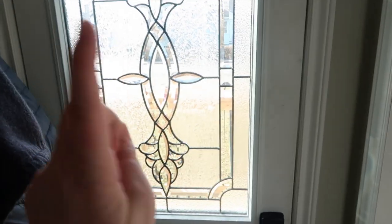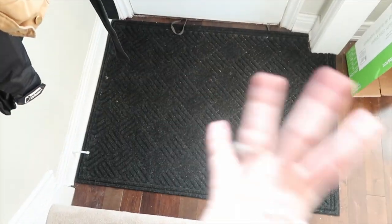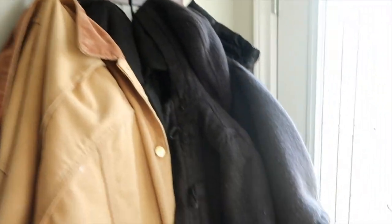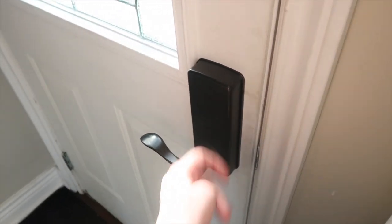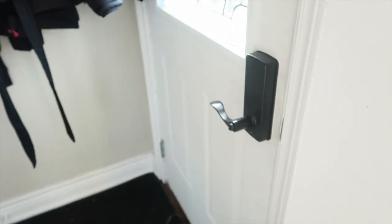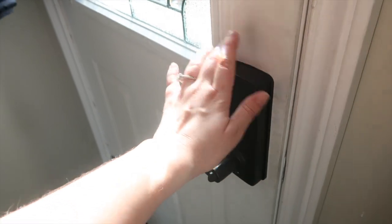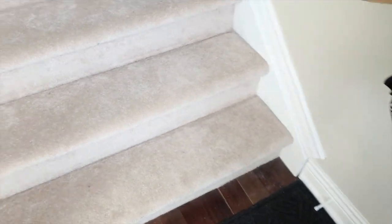When you walk in, this is our front door. We just have a little mat here, and we put this little hook up here with some coats for now until we decide what we really want to do in this area. We switched out the locks to touch button locks because that's easier, and I thought it would be better for when Colton is older, in case he gets locked out of the house, he can learn the code and let himself in, because that happened to me when I was a kid. I would forget my keys and get locked out.